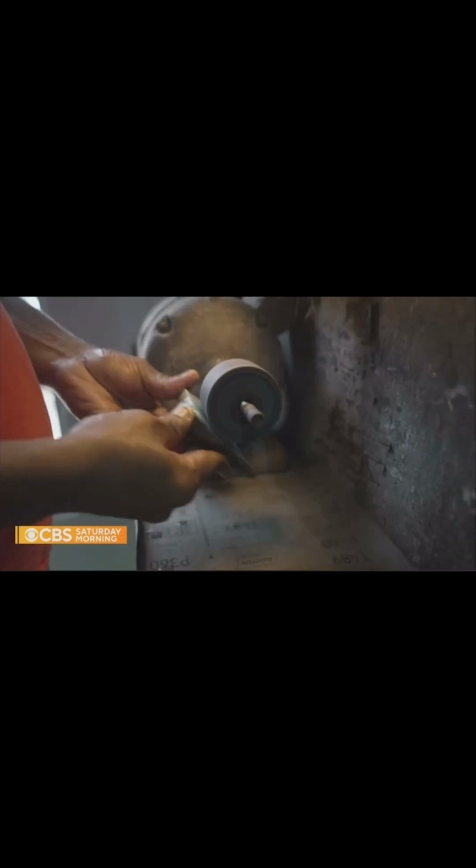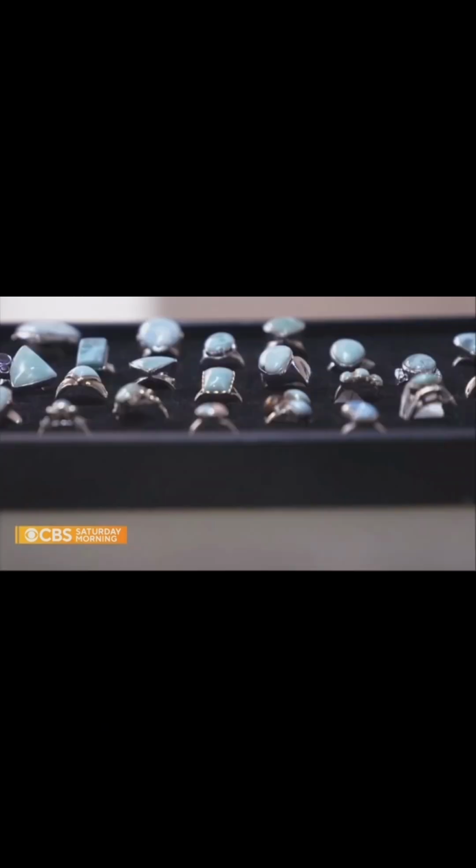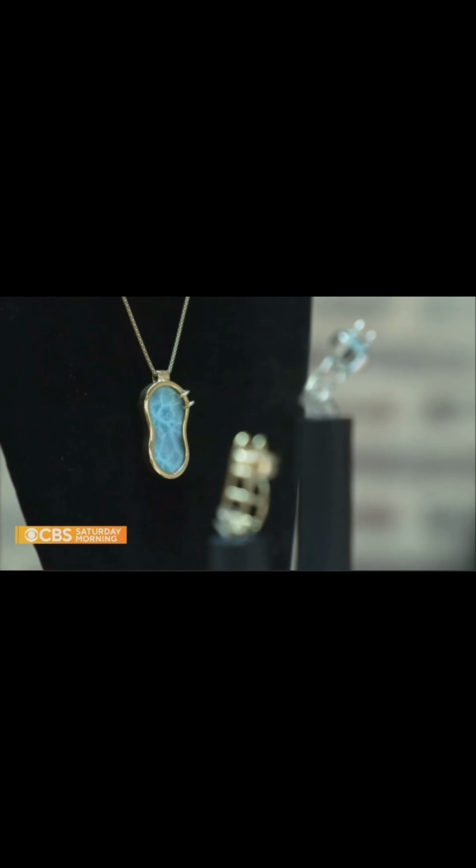It used to be thought of as something your grandma would wear, but now younger generations can't get enough of it. Yeah, and that's the thing, like new generations are coming and it's such a beautiful stone. Artisans shape and polish Larimar for everything from pottery to jewelry like rings, bracelets, and necklaces.